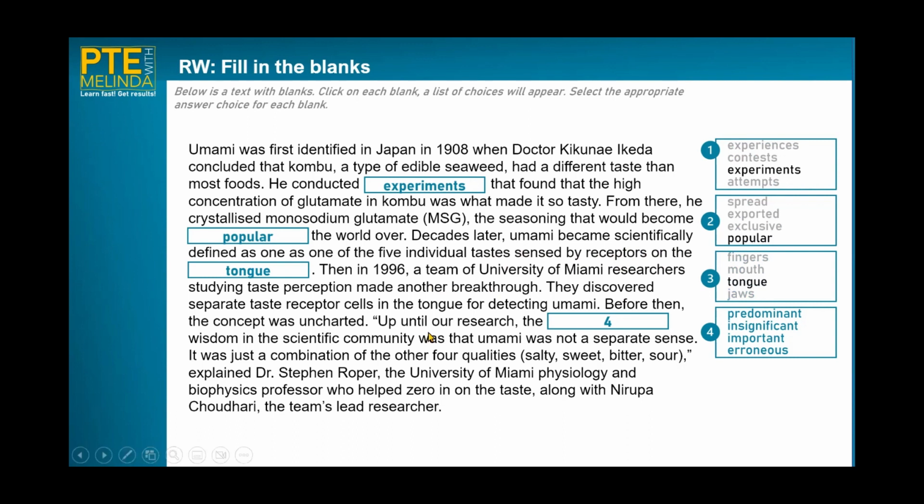Last one. Up until our research, there's something wisdom in the scientific community. The prevailing wisdom, that's the collocation I immediately think of. What are my options? The predominant wisdom, that's possible. The insignificant wisdom, no, that doesn't work at all. The important wisdom, possible but odd. The erroneous wisdom, this is linked to the word error. The erroneous wisdom, that's quite odd as well. So only one of them works in terms of collocation, context. It makes sense to me. Predominant. How did you go?